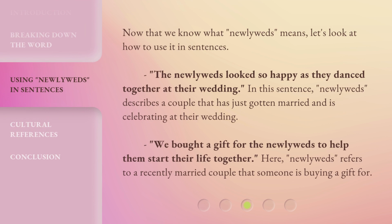Now that we know what newlyweds means, let's look at how to use it in sentences. The newlyweds looked so happy as they danced together at their wedding. In this sentence, newlyweds describes a couple that has just gotten married and is celebrating at their wedding. We bought a gift for the newlyweds to help them start their life together. Here, newlyweds refers to a recently married couple that someone is buying a gift for.